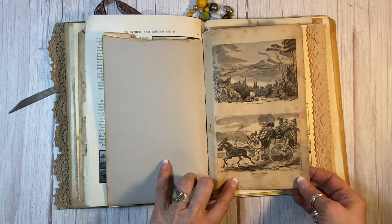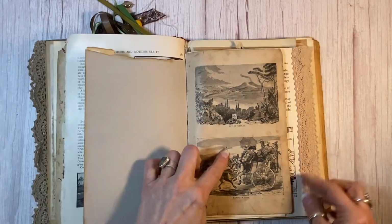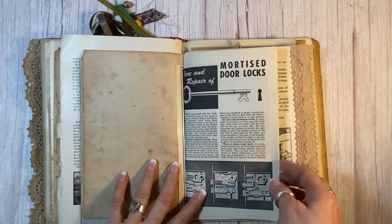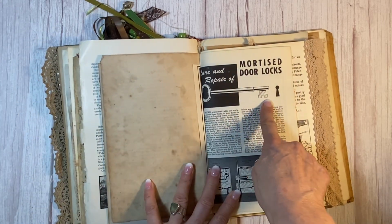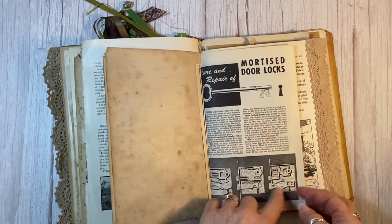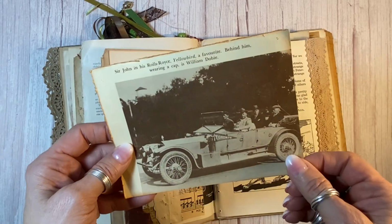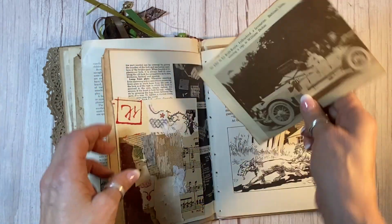This is from the 1850s. Look at that. Look at this beautiful Bay of Naples and a Naples wagon. This is really fun. This is from the 1940s, but it's how to repair locks. Look at the key, one of the skeleton keys, and how to repair a lock with a skeleton key. Isn't that neat?